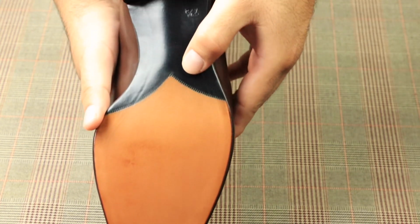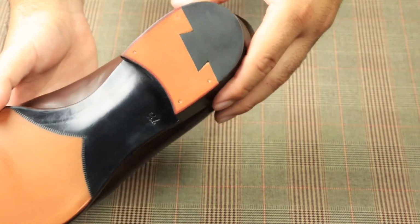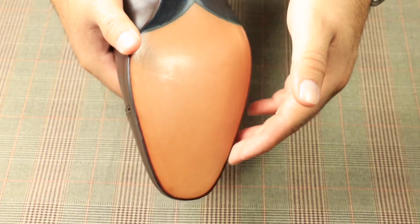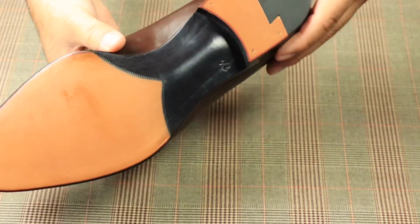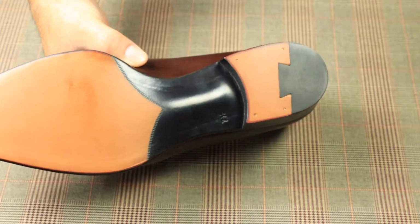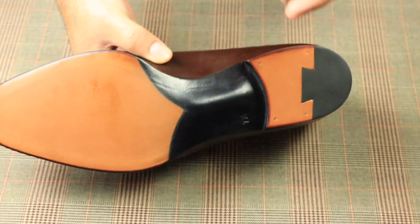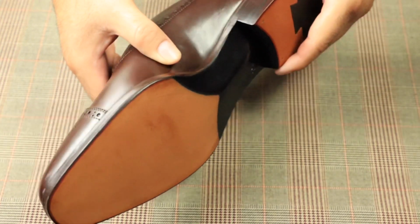There's some nice detailing right here before the waist starts, and everything looks great. So I'm always happy to see some nice sole work. To me, it's just as important as the upper. I know some people disagree, and that's totally okay, but when you look at the totality of a shoe, you have to have solid work on both ends for a truly magnificent shoe. So that's just how I feel about it.